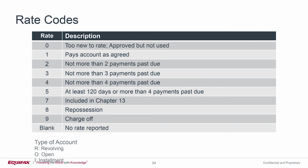So obviously, if you see a 1, that's what we like to see, but all the way down to a 9, which is a charge-off. And you'll see a pattern over periods of time where obviously things go from 2 to 3 to 4. It's getting worse. If it's going the other direction, things are getting better. And again, that's a very different risk profile.